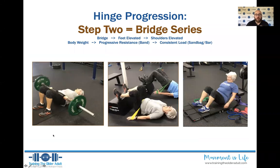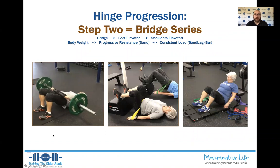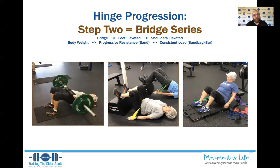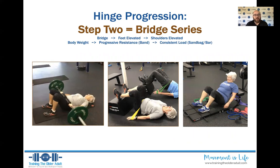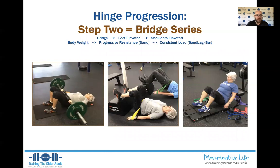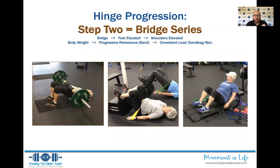This can be with body weight first, and then like we said, onto the bands, and then a consistent load. So Susan has built up in this video to the point where she's able to hold 65 pounds here on the bar. Shoulder blades are tucked in and good, and she's got her toes up, and she's working a good rhythm of what we call a wheelbarreled lift.